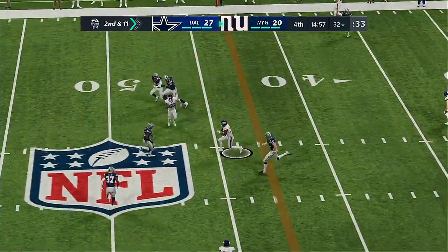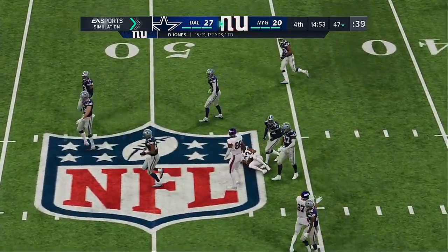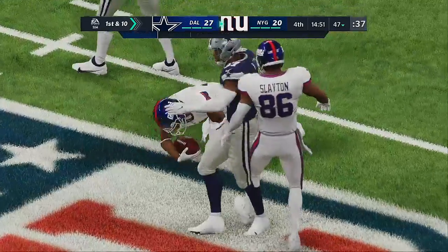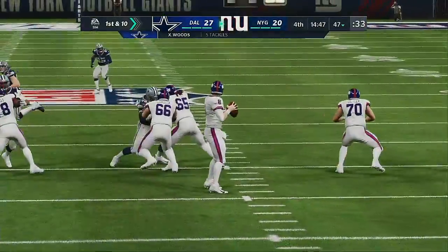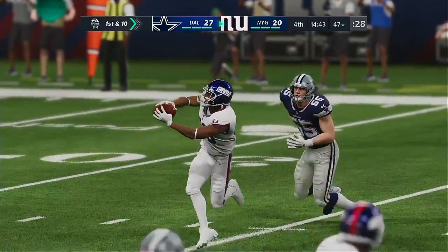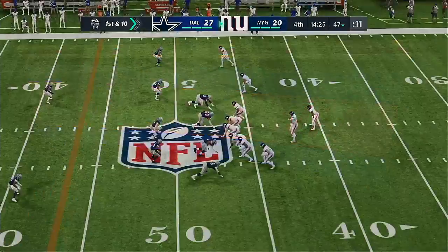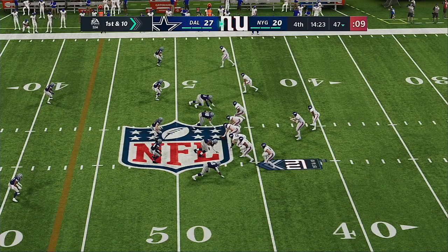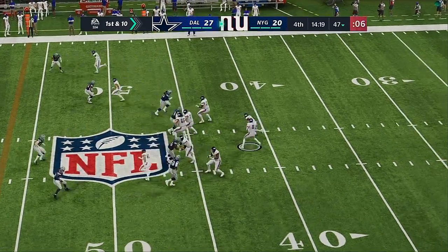Operating from the gun, Jones dumps it off to Lewis. And able to get this one across the 45 before he's brought down. Give him 14 on that one and a first down. I like the design that we're seeing right there. This is what they need. Down by a touchdown here in the fourth. They just need to keep working their way downfield. And when they see openings, take their shots. The drive continues as they search for a tying touchdown.